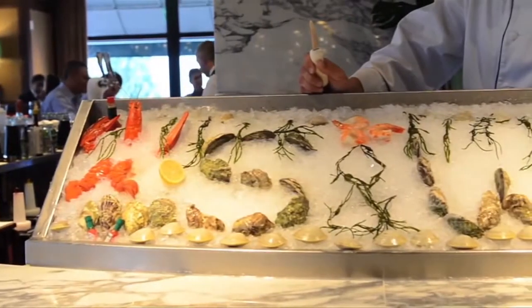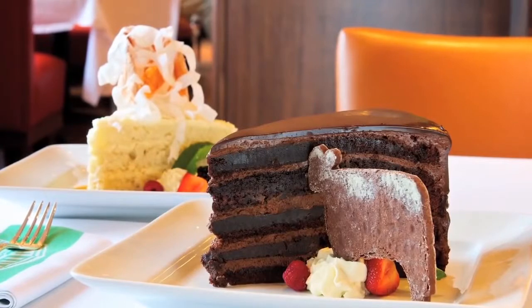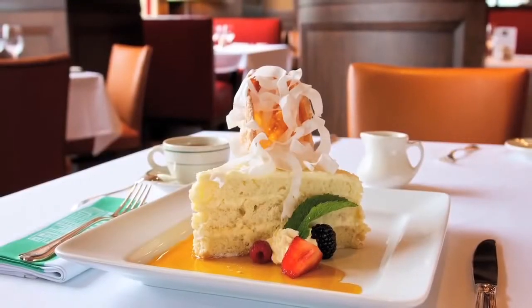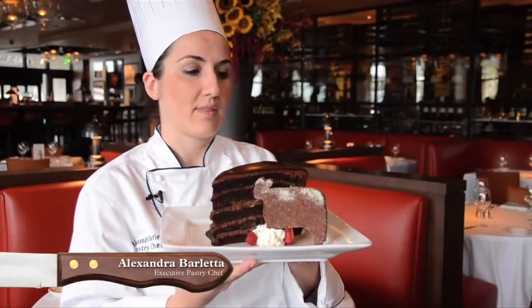And the fresh oyster bar. For dessert, take my advice and share either the gigantic chocolate cake or the coconut layered cake. At Smith & Wollensky, they offer you a real excuse to linger. The cakes and other desserts are made by pastry chef Alexandra Barletta.